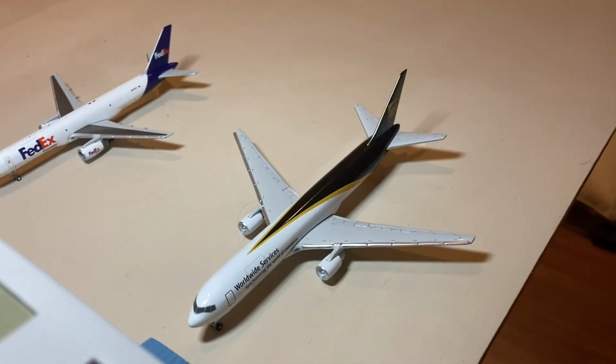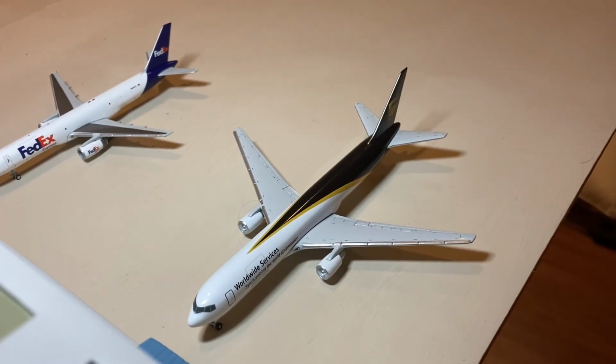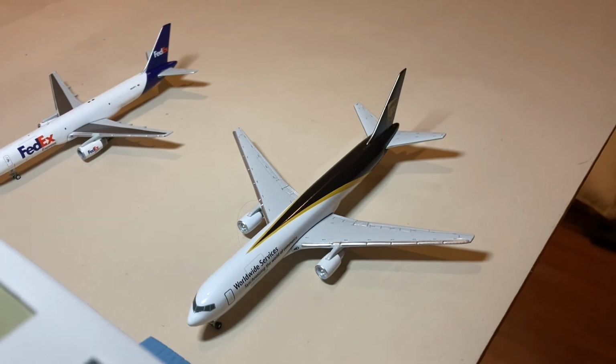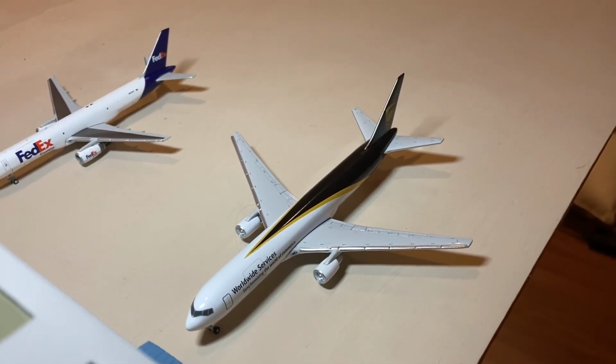And our final aircraft for this update, we have this UPS Airlines Boeing 767-300 freighter. He arrived in from Louisville and will head back out to Louisville.